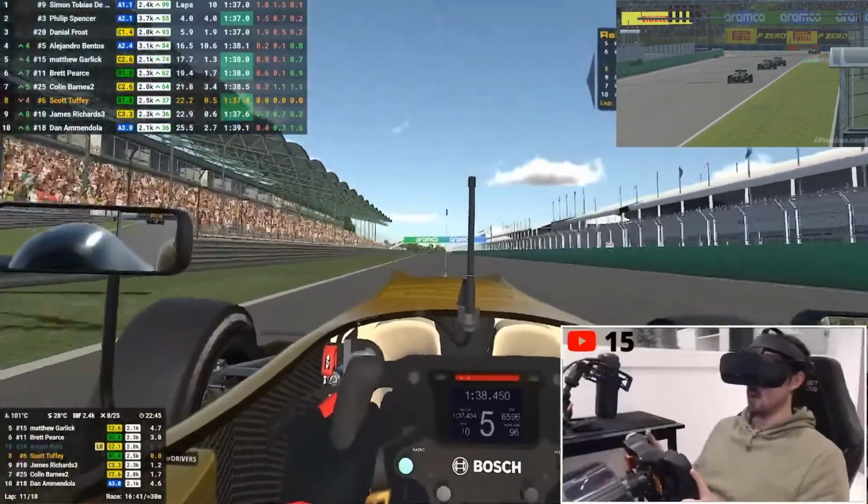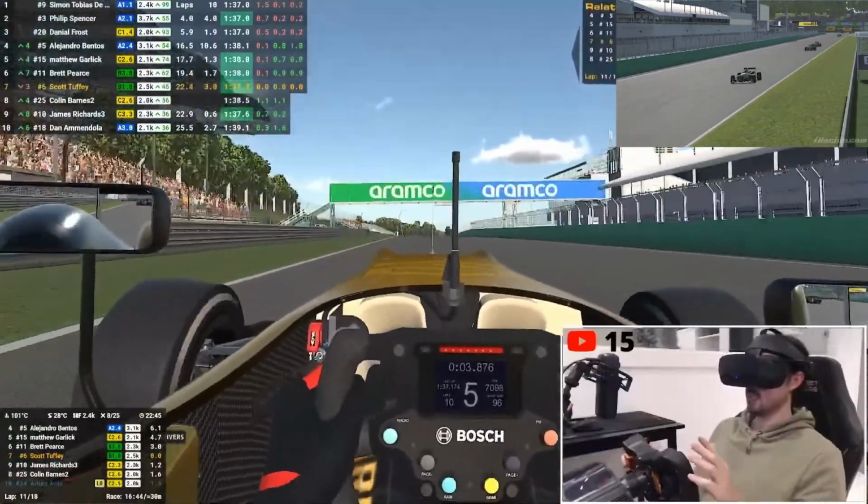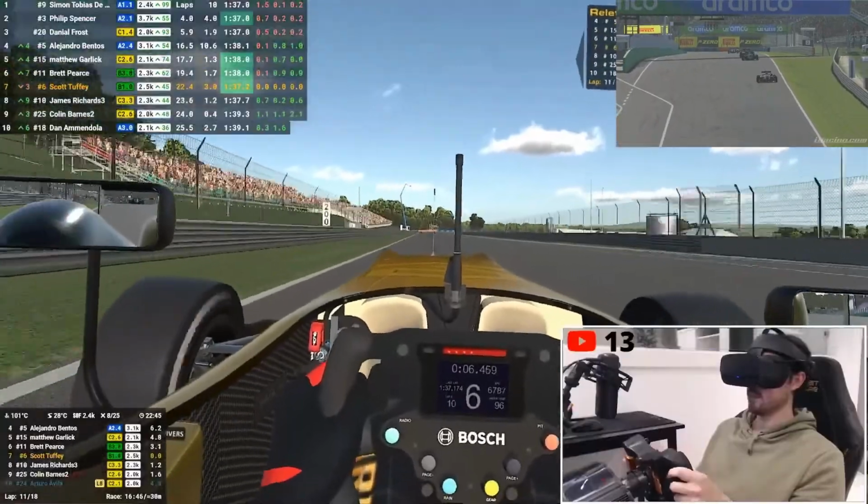On the guy in front, the gap is, I think we've got enough time. Seventh to get top five position. Let's just concentrate on the guy in front. Bit of a gap between us.